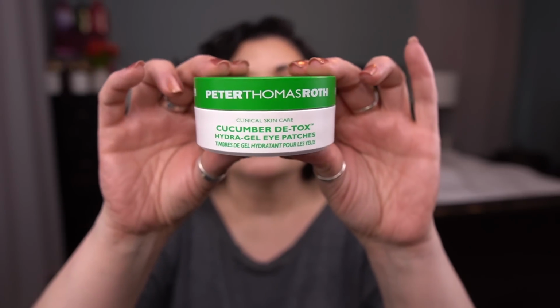All right, I have some masks. I have a set of eye patches from Peter Thomas Roth, the Cucumber Detox Hydrogel eye patches. These are nice. I feel like this jar had more serum than the first jar I used. So I quite enjoyed those.